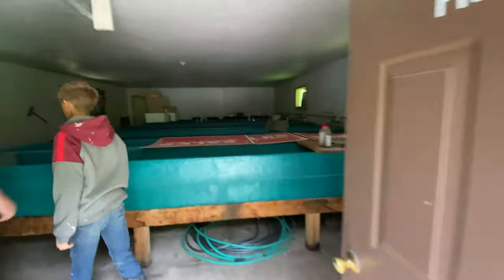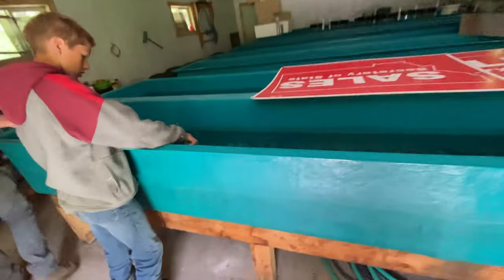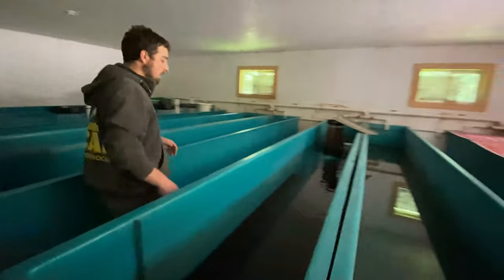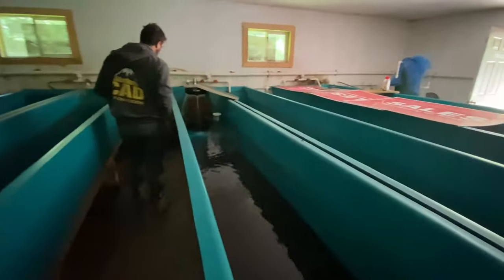You don't like, but here's a bunch of freshies. Oh! Look at them. He's got a protective seat, the light doesn't shine on him. But here's an incubator full of eggs. Oh, I just... That's all an egg.